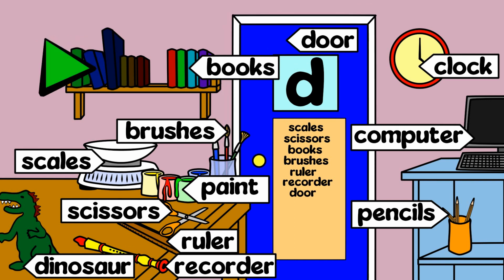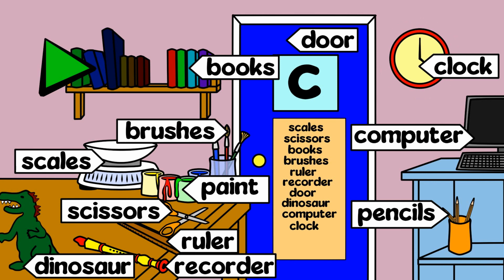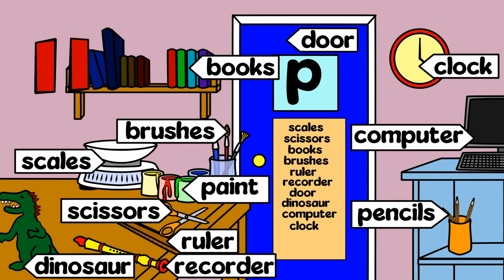Find the 2 nouns starting with D. Door and dinosaur. Find the 2 nouns starting with C. Computer and clock. Find the 2 nouns starting with P. Paint and pencils.